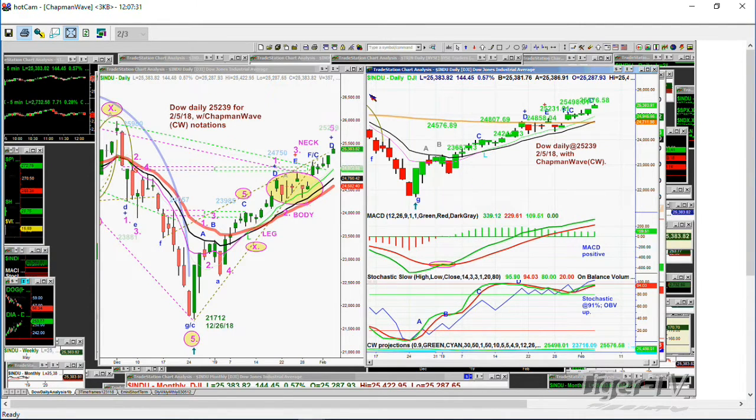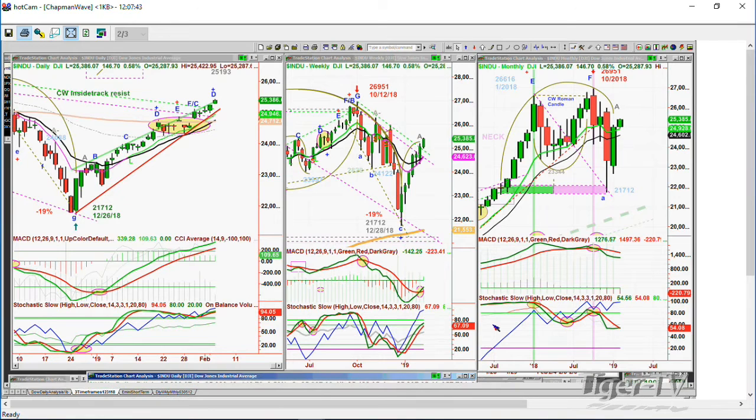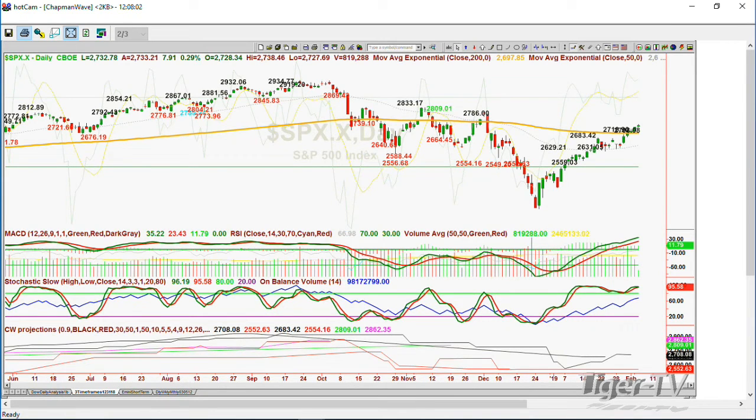My suspicion is that we're getting to an area where almost all the indices have a Chapman Wave automated resistance. See all those automated resistance levels? Let me go through one at a time. SPX, that's the S&P. The Dow is up 146 at 25,385. The S&P is up 7.91 at 2732. You can see it's got the 200-period exponential moving average, with 2708 to 2710.90 as the resistance levels. We're getting there.